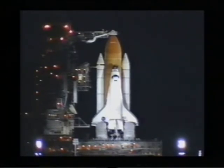T-minus 5 minutes. TLS's go for orbiter APU start. TLT, perform APU start. Starting APUs. CDR, reconfigure heaters. CDR, that's in work. Terminating liquid oxygen replenishment at this time.